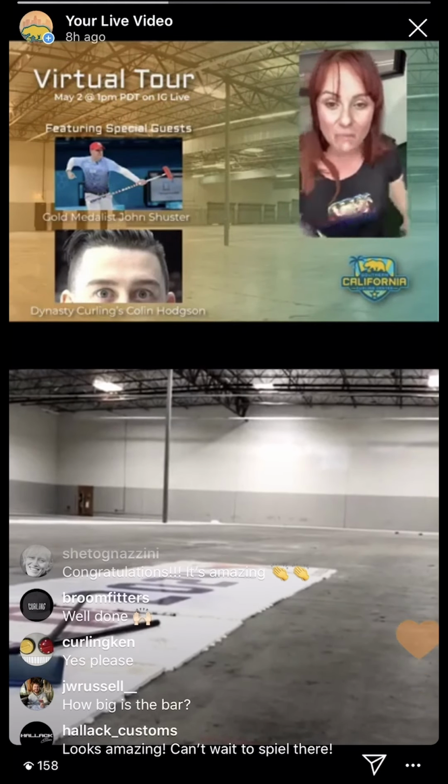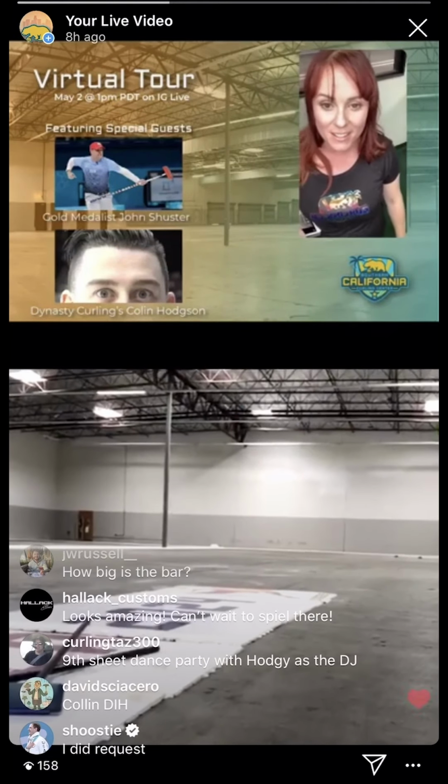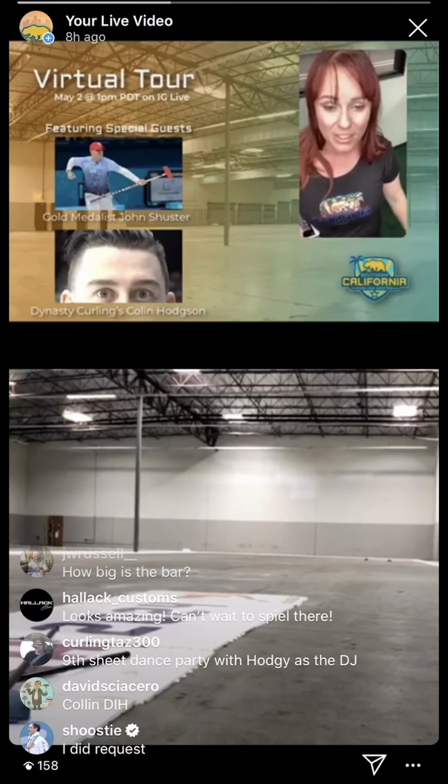How big is the bar? Big enough for you. Big enough for you, James, I promise. Looks amazing. Can't wait to spiel there. Yeah, you and me both.